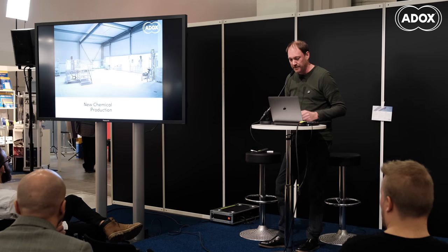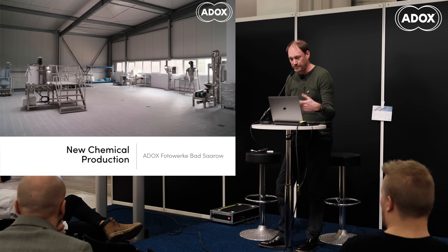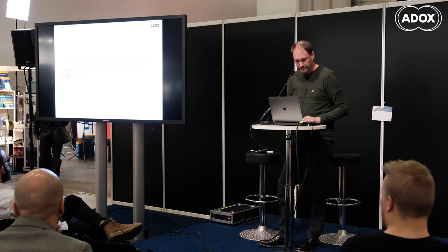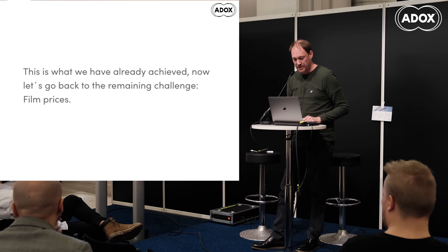And this is our new chemical building. I mentioned it earlier. We had to prioritize this because we don't know what's going on at Tetenal. We don't know if they will make it, so we have to be able to also manufacture photochemistry on a large scale in-house. So this is what we have achieved.